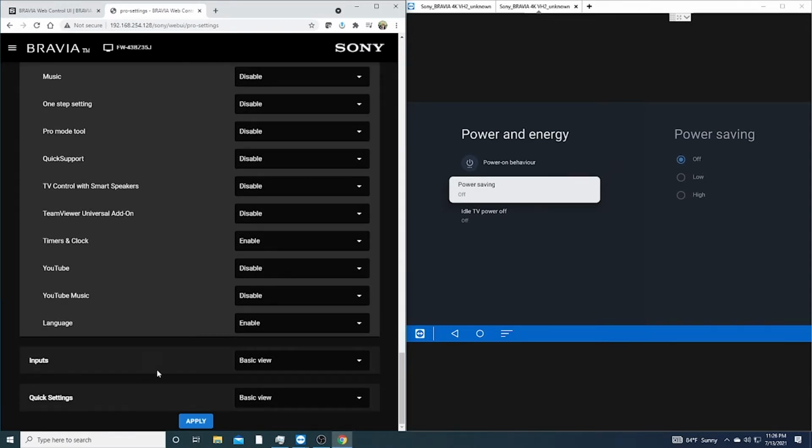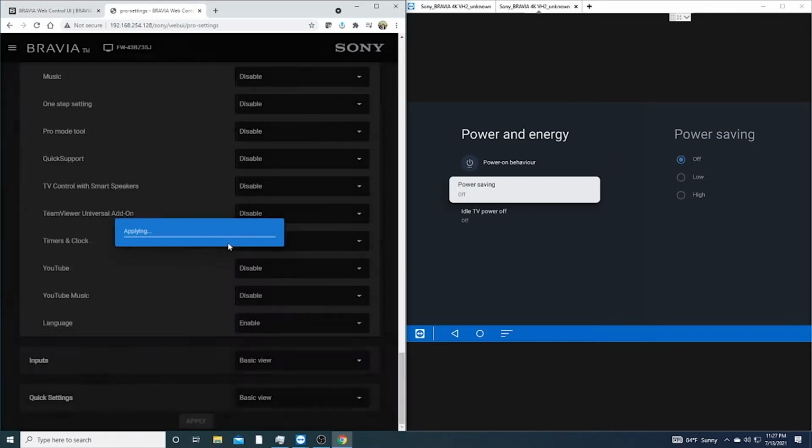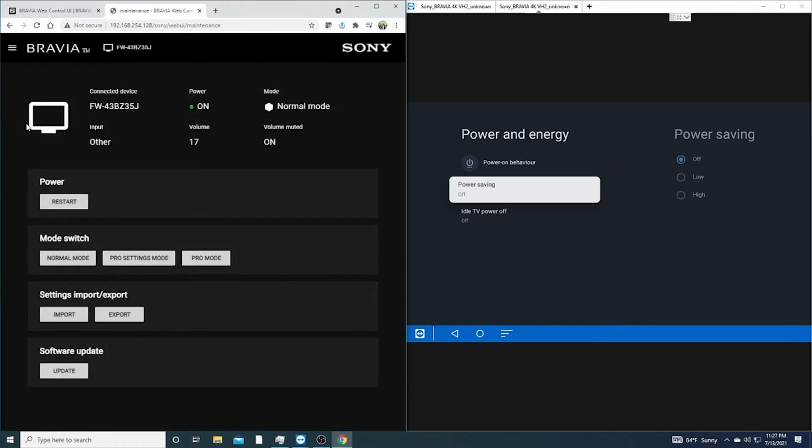And we're pretty much done. So all we have to do is click Apply. And just like that, we successfully set up the display via a web browser remotely. The best part is if we click on the Maintenance tab, we can export all of the settings we currently configured and then import to any displays that might be on your network. This makes it easier than ever to set up your display.